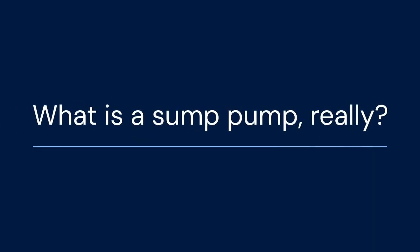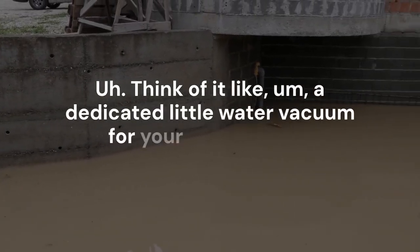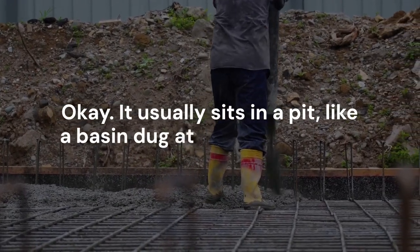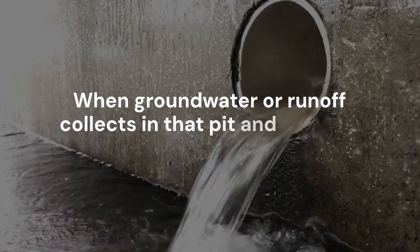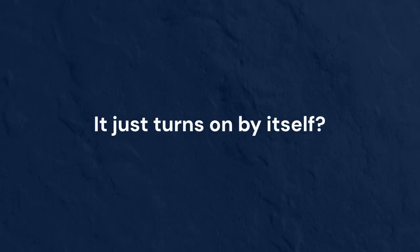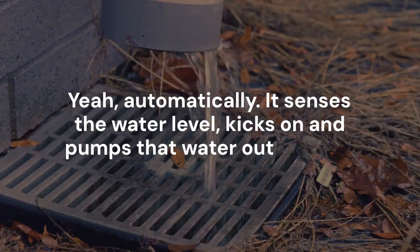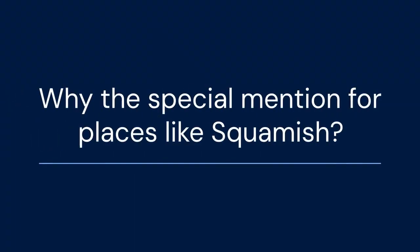Okay, so let's break it down. What is a sump pump, really? Think of it like a dedicated little water vacuum for your basement or crawl space. It usually sits in a pit, like a basin, dug at the lowest point. When groundwater or runoff collects in that pit and gets too high, it just turns on by itself? Yeah, automatically. It senses the water level, kicks on, and pumps that water out through a pipe safely away from your house foundation.